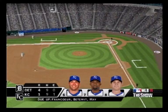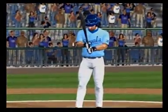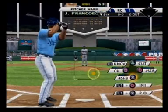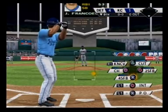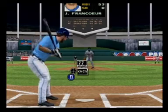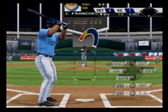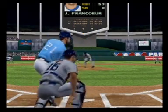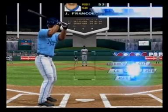Tigers are out in front, 4-1. Jeff Francoeur will stand in. He popped out in his last time. And that's inside for a ball, 1-0. And even though that's inside, he can turn that pitch around. Tried to hold up there. Appeal down to first and no swing. It's ball two.